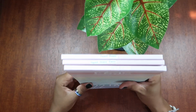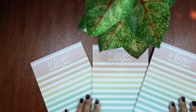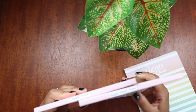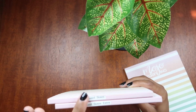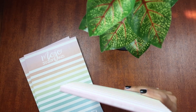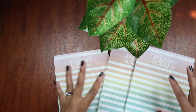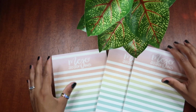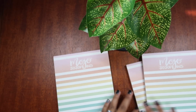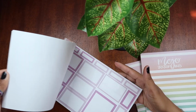Okay, and speaking of functional, I have 3 pastel Mojo Jojo boxes. You could see that I got them each at different times. These 2 I got at the same time. I labeled them myself, Pastel Boxes and Pastel Boxes Extra, and then she recently released again with pastel shapes. She released Pastel Boxes, and this is actually the most amount of Mojo Jojo sticker books of one kind that I have, because I find that I use the pastel boxes way more often than I thought.